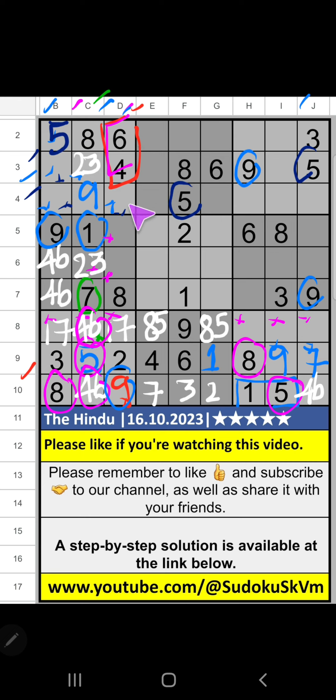Column D, 4 numbers are remaining 1, 7, 3, 5. 4th grid, we have 1 and 7. So 1 and 7 can't come in these cells. It will come in one of these cells. We confirm later. Then column D, 2 numbers are remaining, 3 and 5. It will come in one of these cells. We confirm later. 4th grid, we have 3. So 3 can't come in the cell. 3 is confirmed here. Then 2 is here.